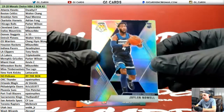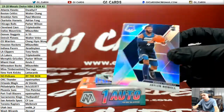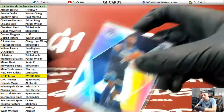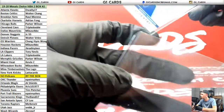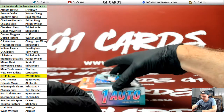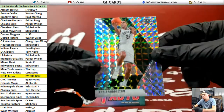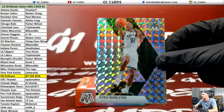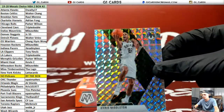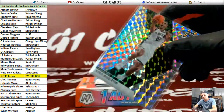We have Jalen Noel, Silver, Hollow, the Timberwolves. Number three of this is next. Chris Middleton, Mosaic for the Bucks. We need a nice peacock.